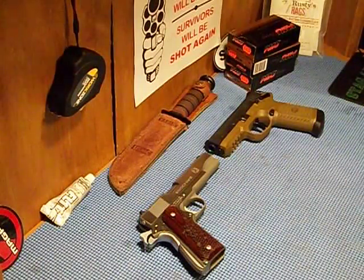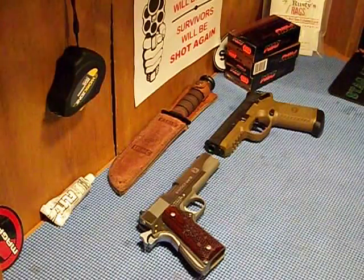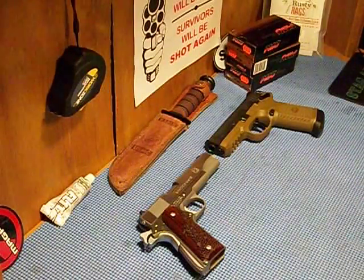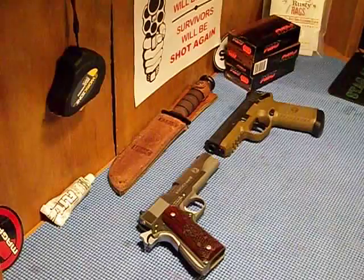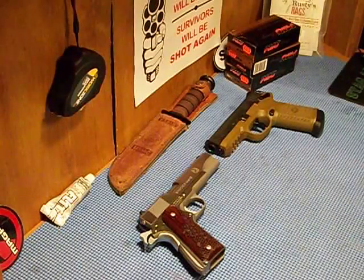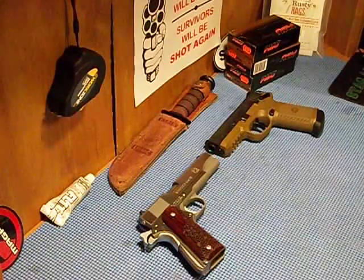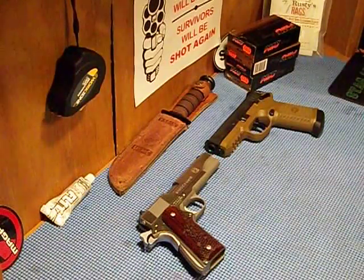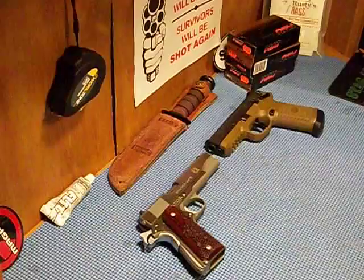You can have the world's most accurate gun in the world, but if it's got a bad trigger, it might as well be the world's most inaccurate, depending on how bad the trigger is. I've passed up plenty of guns that I just did not like the trigger on. But most quality guns are going to have a decent trigger. Some may break a little harder, but you can get used to it with some training. I'm pretty proficient with any trigger.